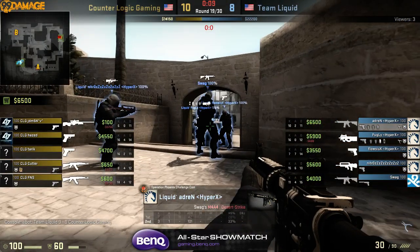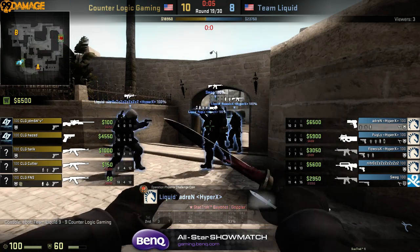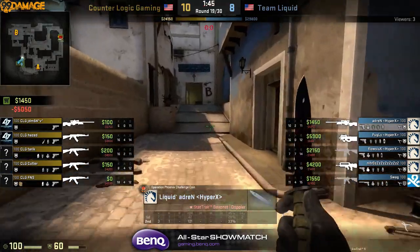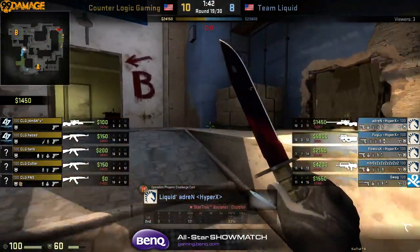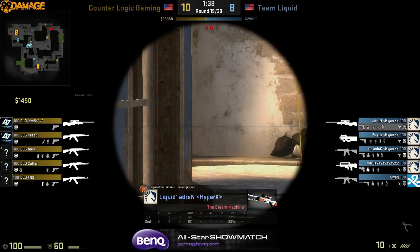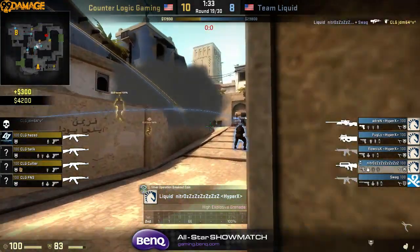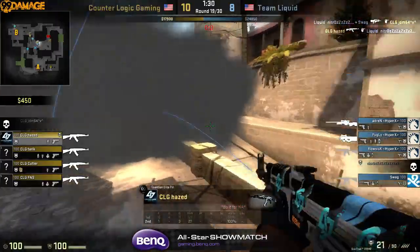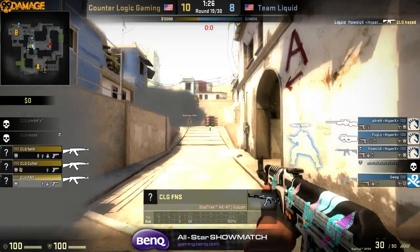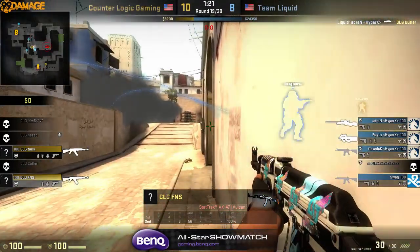10-8, 2 rounds separated into 2 teams. CLG with the real buy right now. AWP for JDM straight away, and Hayes is a little bit slow to buy, but he might have thought about picking up another AWP. We have seen double AWP setups quite regularly yesterday in the matchups of the ESEA, ESL Pro League, and also on the Go Champions League. Now, we don't see any double AWP, but no, actually not on either team, but on both teams, 1 AWP.